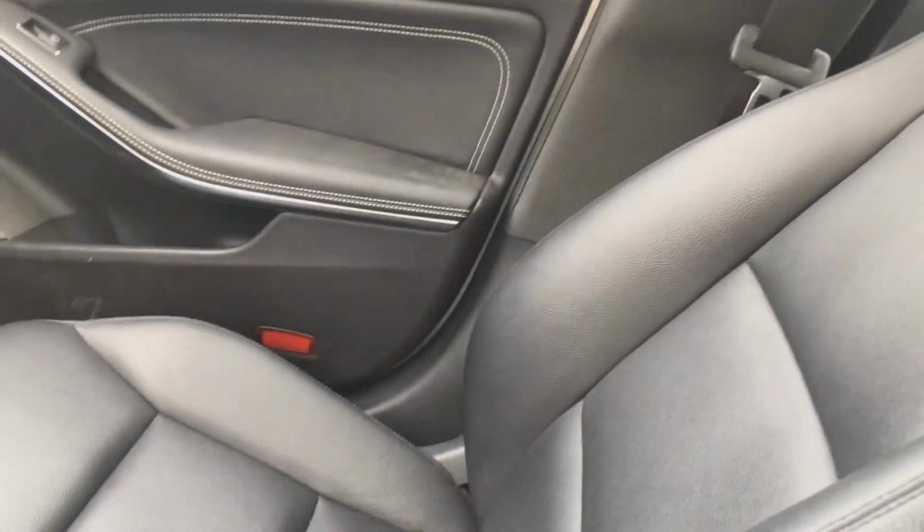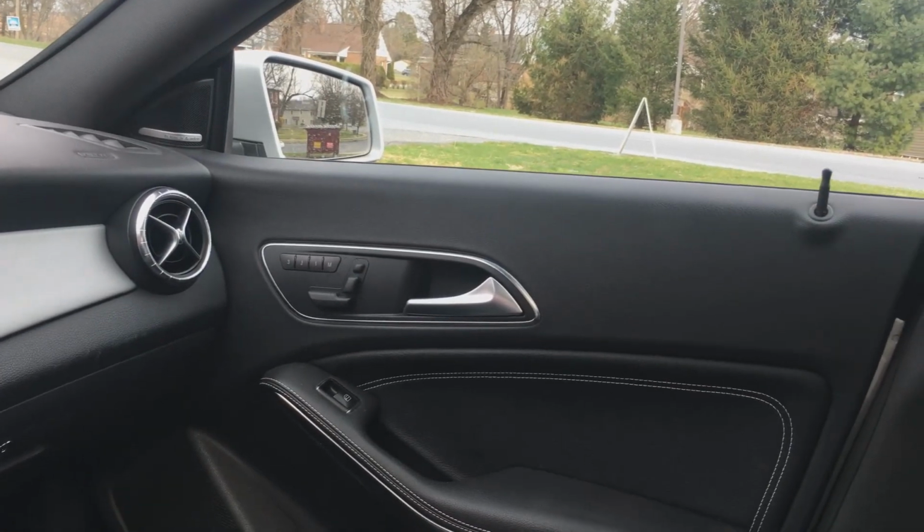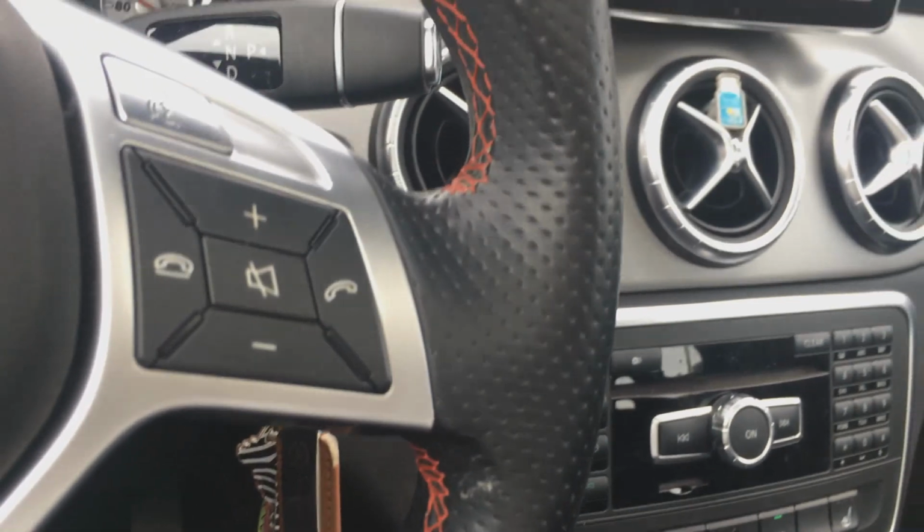Passenger seat is also 8-way adjustable, as you can see from the door panel. It also has 3-position memory. As you can see, it has a perforated leather steering wheel with red stitching.